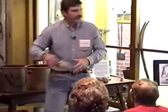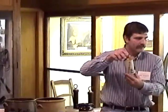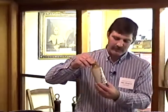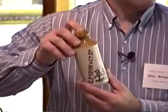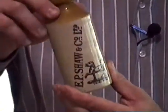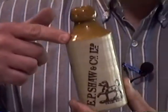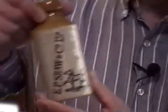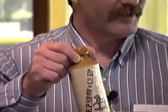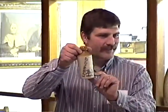I don't know if this is answering your question or not. And then this is a soda bottle. This one happens to be English, and I just brought it along because it's a different example. The English used stoneware for soda containers almost exclusively. There are literally hundreds, if not thousands, of different examples from England with all these fancy trademarks and logos on them. They used these rather extensively. They were being imported into the United States because they're attractive looking, and there are lots of varieties.